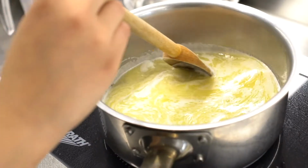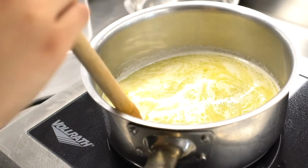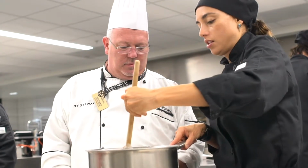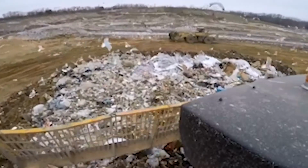Food recovery, food waste, I mean, that is a global issue that needs to be tackled starting on the community level. If we solve the problem of food waste as a planet, we have no more hunger issues. 40% of all food, you know, all food goes into the trash.